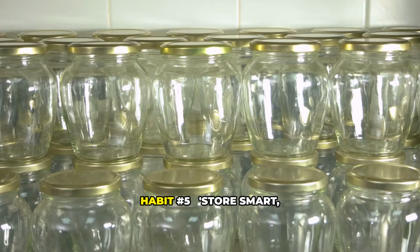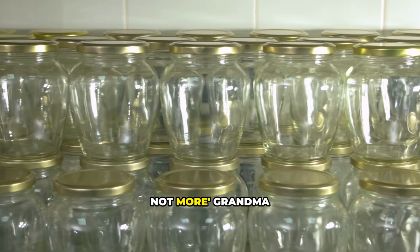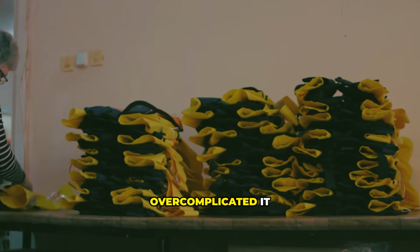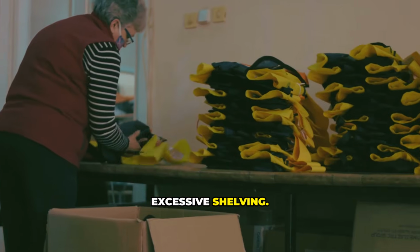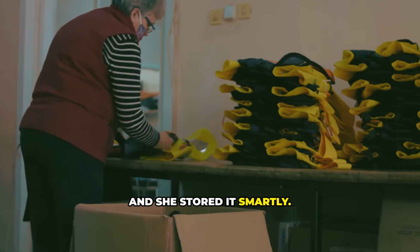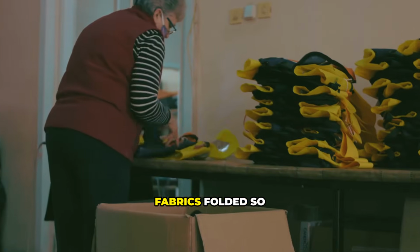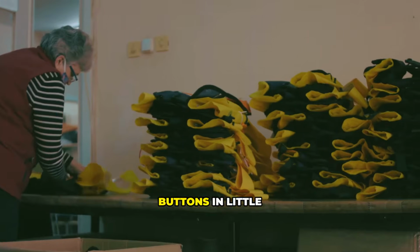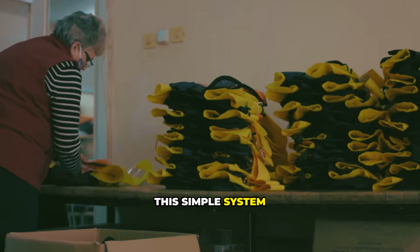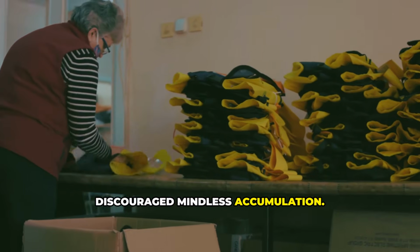Habit number 5. Store smart, not more. Grandma believed in keeping things organized, but she never overcomplicated it with fancy containers or excessive shelving. She stored only what she needed, and she stored it smartly. Everything had a designated place, jars stacked neatly, fabrics folded so she could see each piece, buttons in little boxes sorted by color and size. This simple system made it easy to find what she needed and discouraged mindless accumulation.